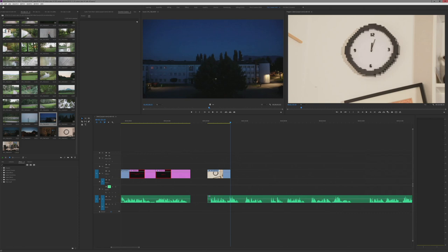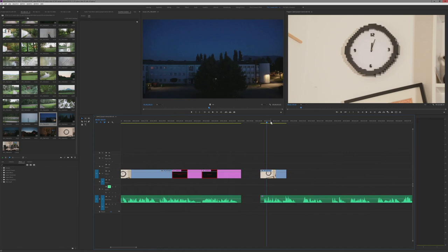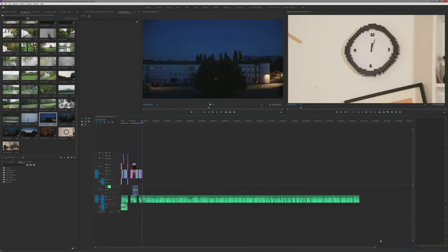And what else? Love the pixel clock and the Tetrominos on the whiteboard. This was of course a present from my wife before I had this ugly white IKEA clock, and she said, yeah, you need something with more pixels, and of course she was right. Okay, let's try and continue editing. We're almost done, folks. We're almost done.